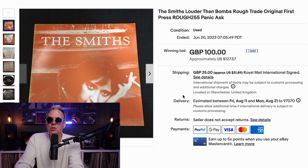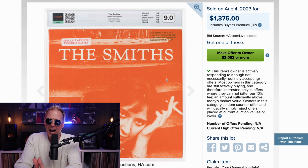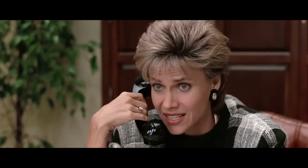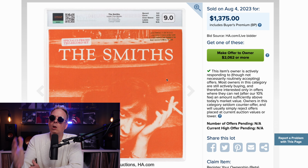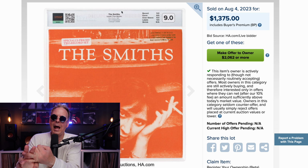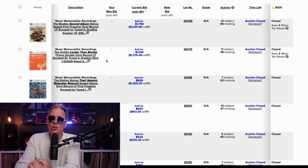So very much in line with the Discogs sale, but 10 times less than the Heritage auction that went for over $1,300. 10 times. That's because it's 10 times. And this record probably cost less than $100 to have it graded and encapsulated, including shipping and insurance.